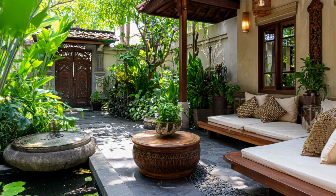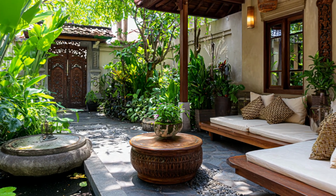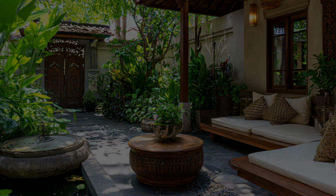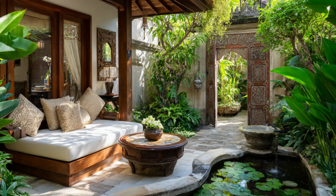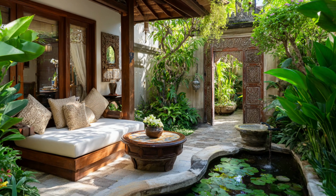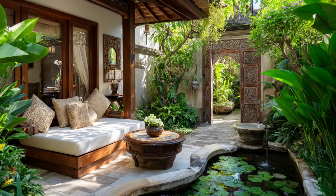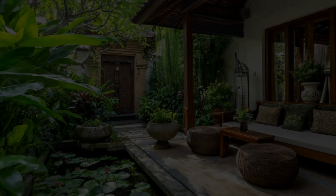Pathways made of natural stone guide you through the garden, encouraging mindful strolls and moments of quiet reflection. Wooden pergolas draped with vines provide just enough shade, allowing dappled sunlight to dance across your seating area. With simple design choices, your courtyard can become a restorative sanctuary that celebrates nature's beauty every single day.